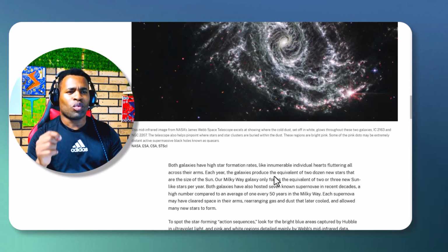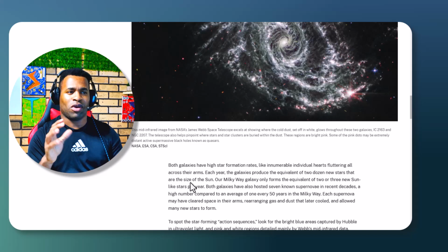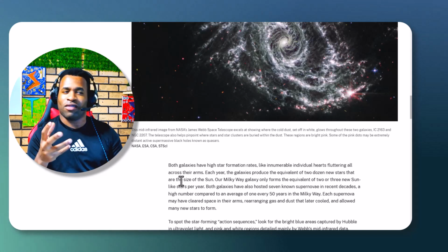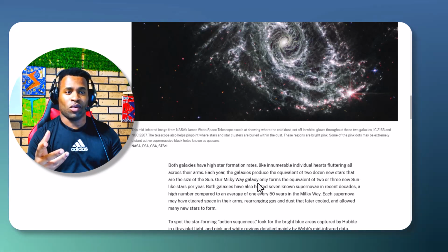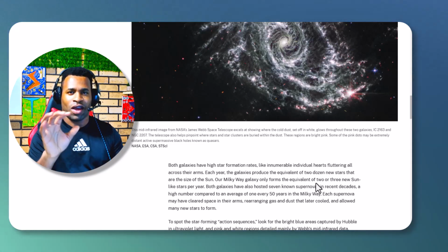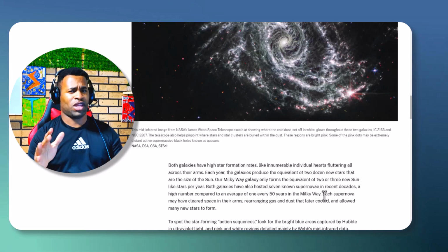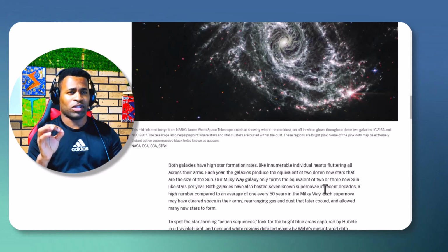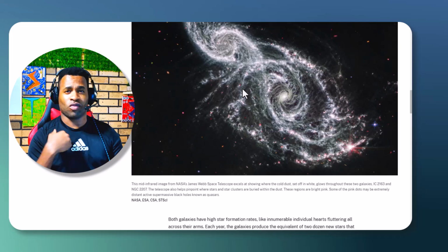Now, in terms of some interesting characteristics about these galaxies, it says that each year the galaxies produce the equivalent of 24 new stars, with sizes about the size of our own sun. Our Milky Way, by comparison, produces around 2 or 3 new sun-like stars per year. So it's pretty incredible to see the rate at which this particular galaxy produces new stars compared to our own Milky Way galaxy.